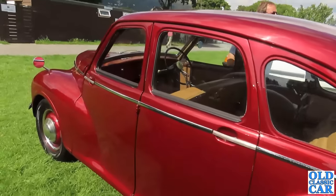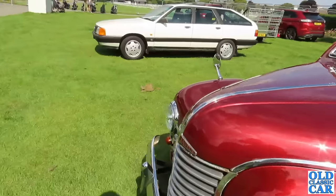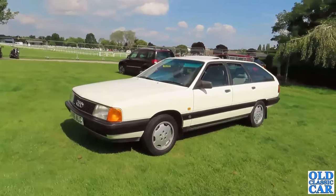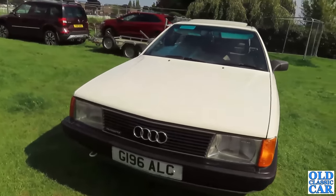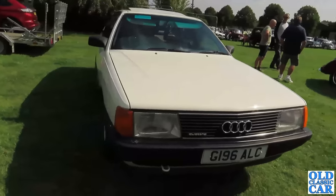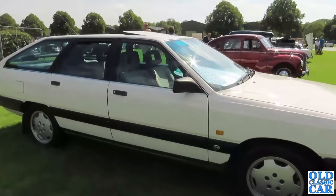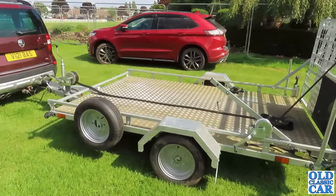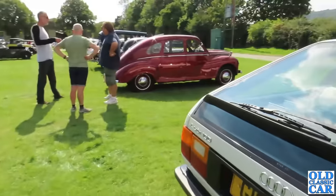There's that super shiny Javelin. How could I forget? How could you forget? Yeah, ours was a 52 four-door Highlight. One of the first of the Moggies to have the headlights in the raised position. Got an Avant Quattro here. That's quite an unusual car now, isn't it? And a lost-in-seven-size trailer here. Wonder what that brought in today. Wonder what gem came in on that. Anyway, let's carry on.